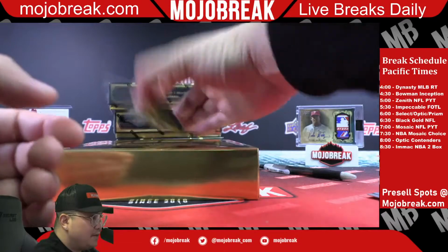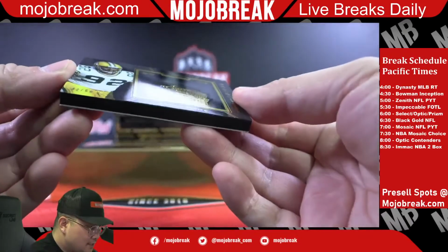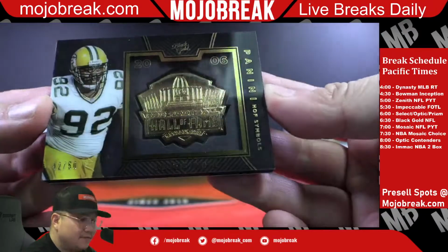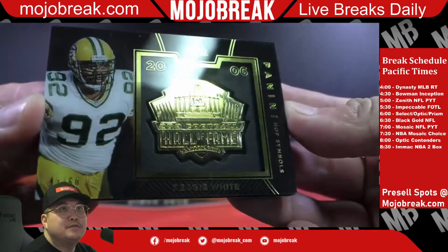And these Metal Medallion cards are one or two a case. This one's going out to the Packers. 42 out of 50, Reggie White, Hall of Fame medallion. Reggie White for the Packers.